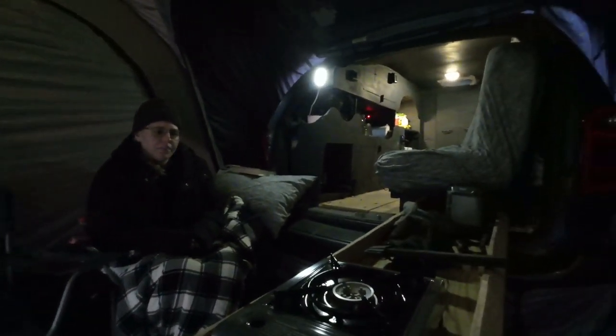The heater's on low. We got the cutest 3-pound propane tank you've ever seen in your life.